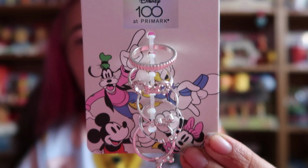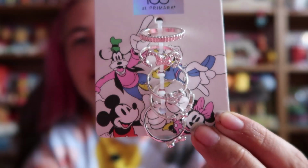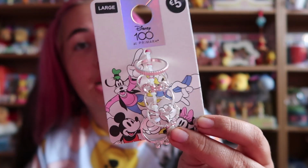So that is all of the non-Disney stuff out of the way. I picked up this pack of rings. You get 1, 2, 3, 4, 5 rings for €5 from the Disney 100 range, and they're all just silver rings with Mickeys and nuts on them. I just thought they were really cute.